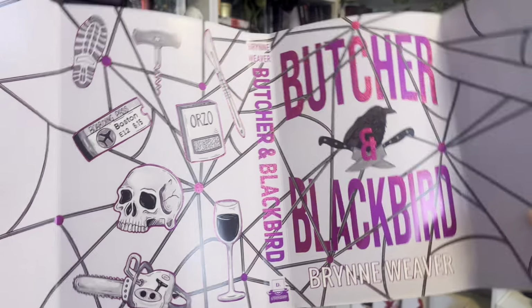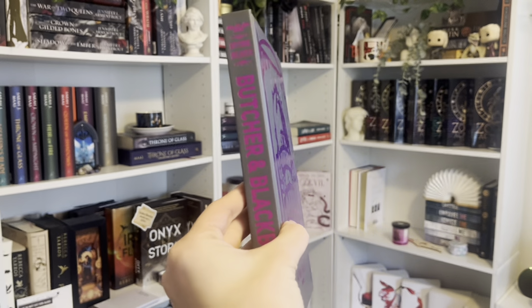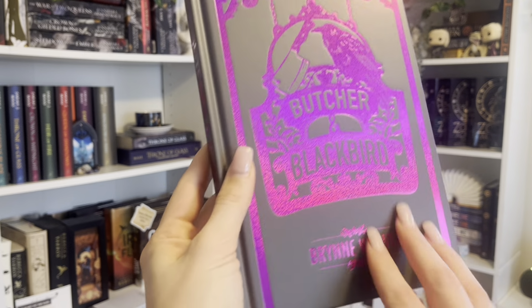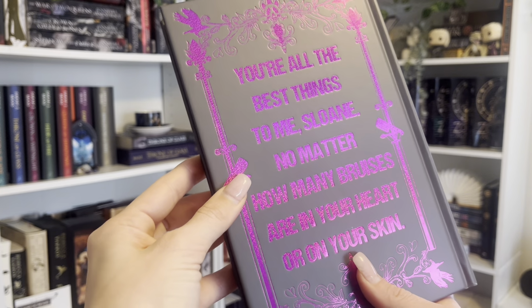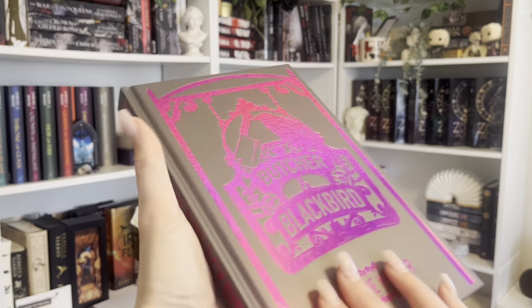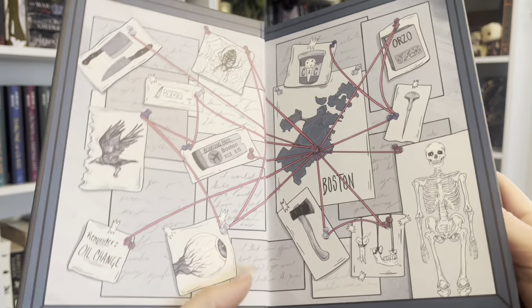This is insane. Next, of course, I have to show you guys. Look at that foiling. Half the time I don't know what to do with myself. Do I keep the dust cover on or do I keep it off? Because look how stinking beautiful. And of course a quote, "You are all the best things to me, Salone, no matter how many bruises are in your heart or on your skin." Love this. Again, so stunning, Bryn. Like insane. And again, it's signed by Bryn Weaver.